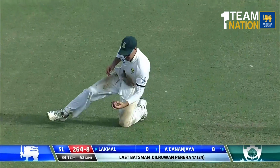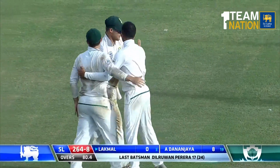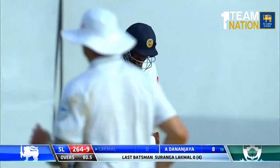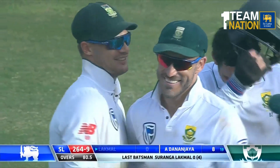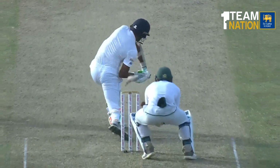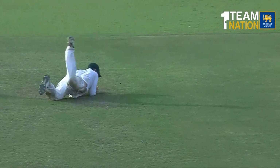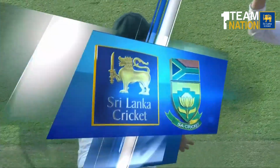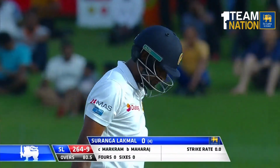Got him. Brilliant. Markram plucks that out of thin air. He's a great fielder, Aiden Markram. He's got an excellent pair of hands. This was a sensational catch, diving to his left. Number 8 for Keshav Maharaj. Firmly struck. Moved beautifully, Aiden Markram. Lakmal out without scoring, 9 down, 264.